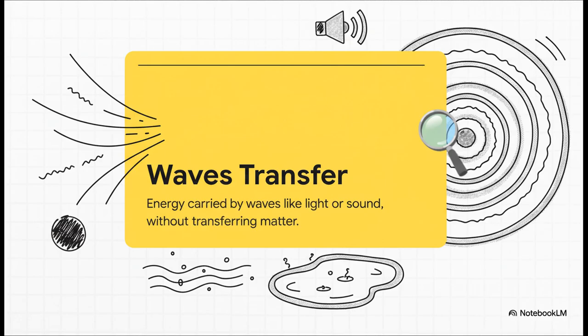We're talking light, sound, even the ripples on a lake. In all these cases, waves are carrying energy from one place to another. But here's the key thing to remember. The wave moves the energy, but the stuff it's traveling through, the matter, doesn't really go anywhere. The water in the pond just bobs up and down.